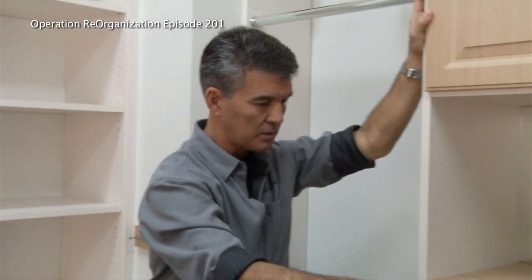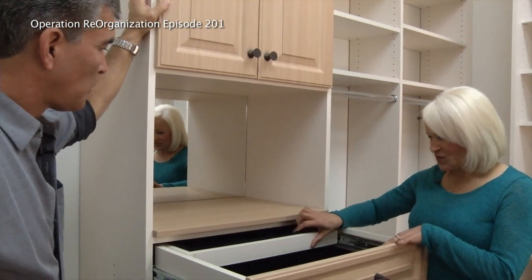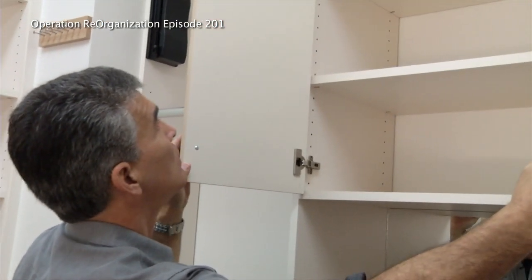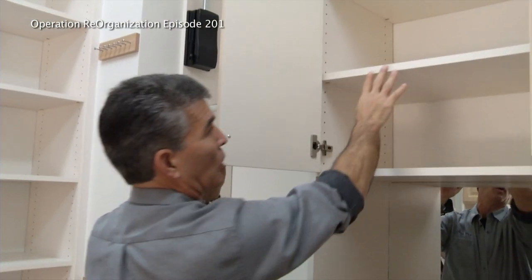I love it. Use that for all your earrings and watches. And this has ring storage and long necklaces. And so handy, just having everything right there, just reachable. I love it. And of course, this area up here, all my handbags, you can see. Handbags, and again, if you need more shelves, no problem. All of these are adjustable.